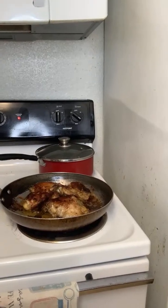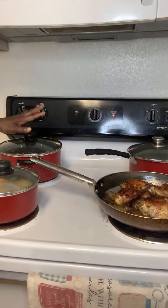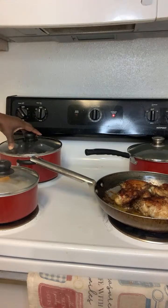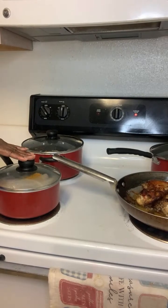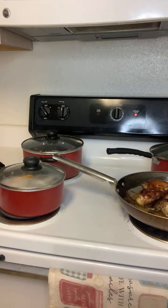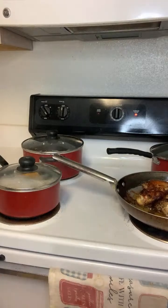Alright, so the corn is over here and the food pot is here. Corn a bubble up in a pot. Yeah, man. And my chicken almost finished browning.